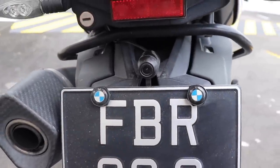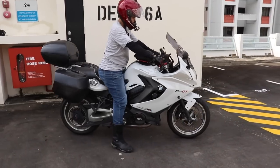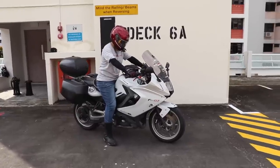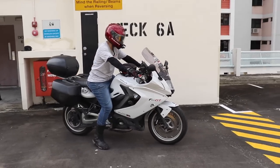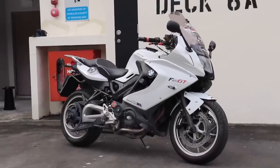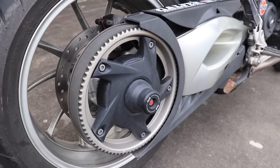What's your height? Oh, forgot to ask that. 178. I can flat foot. For you, it's comfortable. I'm more than comfortable. Actually, the seat looks low. I feel as if I have a second seat. There's also a low seat option for this, making the seat height even lower. I like the design as well. Design is very nice. And I also like the belt. The benefits of having a belt as opposed to a chain outweigh it.